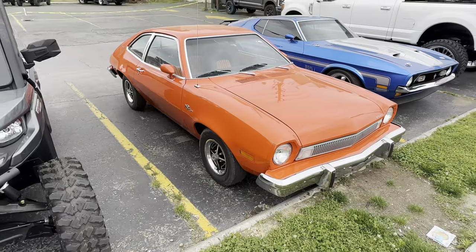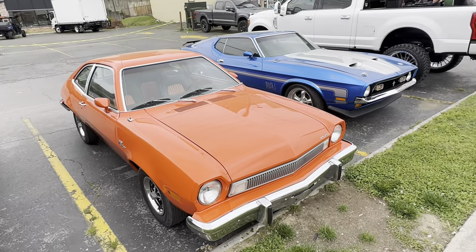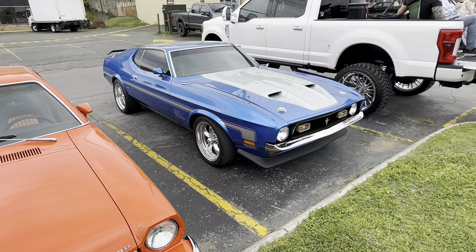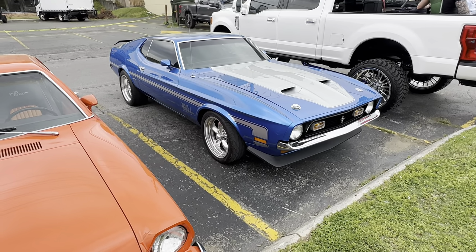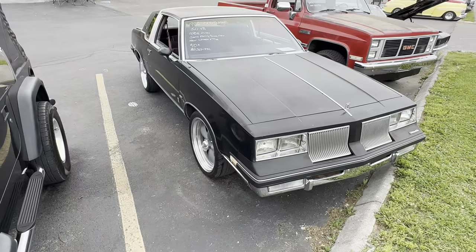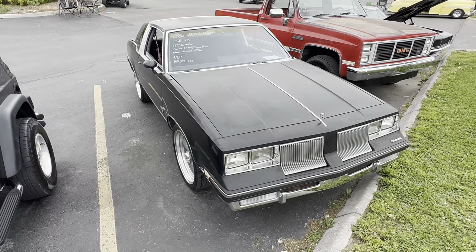There's a little orange Ford Pinto. There's not a lot of these left on the road anymore. And there's a pretty Ford Mustang. That blue and silver really look good together. These old Cutlasses are starting to show up more and more too. They were really popular back in the day when they were new.